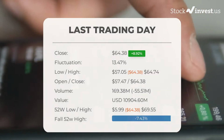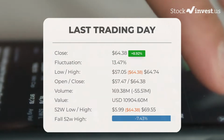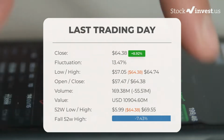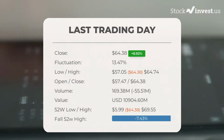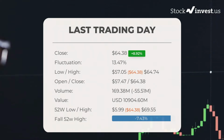In our daily updates for SQQQ, our last headline reads, high volatility in SQQQ ETF price on Friday, which ended trading at $64.38. The SQQQ ETF price gained 8.92% on the last trading day, Friday, October 14, 2022, rising from $59.11 to $64.38. During the last trading day, the ETF fluctuated 13.47% from a day low at $57.05 to a day high of $64.74.